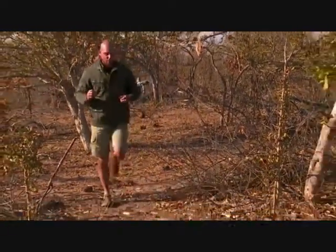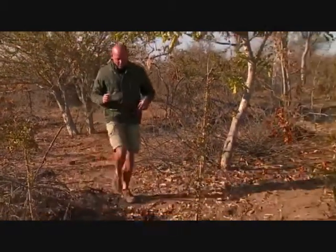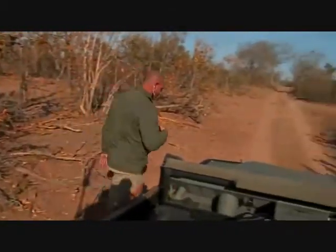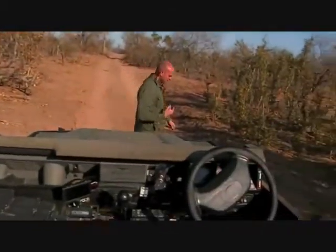So what I think we do is let's go back down to Philemon's Dip and see if she doesn't come out on that side, just to make sure that our hyenas haven't stolen that kill from her. But these are definitely fresh enough to follow.